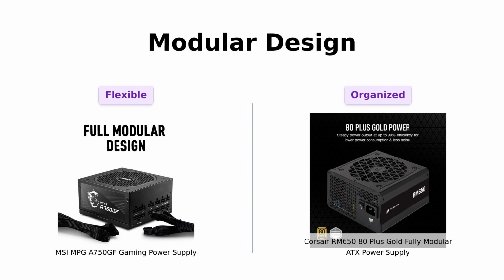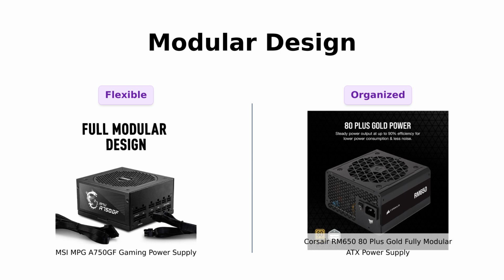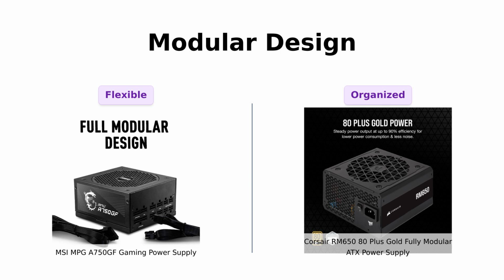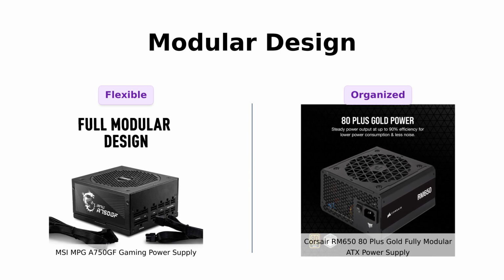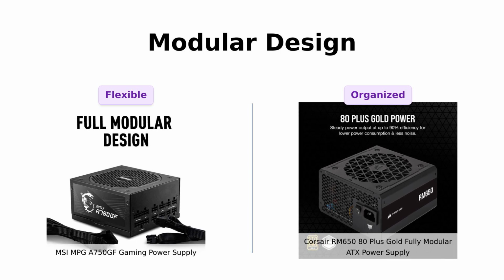Now on to modular designs. The MSI MPG has a fully modular setup, allowing you to use only the cables you need, similar to a buffet. Take what you want and leave the rest. Reviewers appreciate its clean setup, though some mention that the strong cables can complicate cable management. Meanwhile, the CORSAIR RM650 is also fully modular, leading to a neat and efficient build. Reviewers rave about its matching cables, which contribute to a tidy appearance. Both power supplies shine in this category.